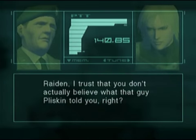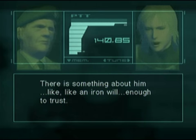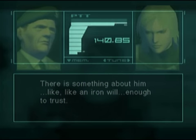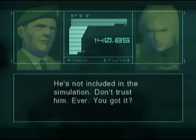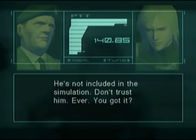Raiden, I trust that you don't actually believe what that guy Pliskin told you, right? I believe him. There's something about him, like an iron will. Enough to trust. Raiden. He's not included in the simulation. Don't trust him, ever. You got it?